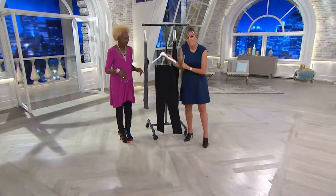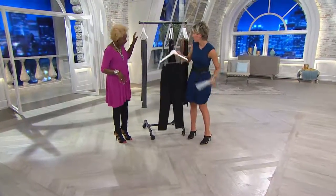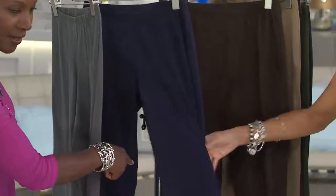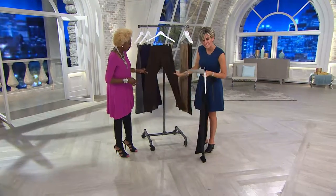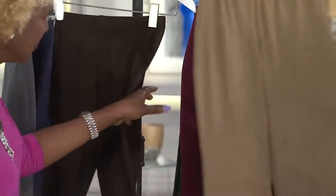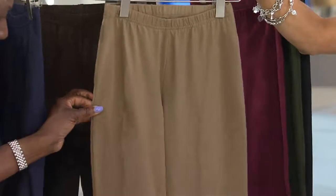Right. So here's how this goes. If you order smoke, you get smoke boot cut and black slim leg. If you order navy, yes, you're going to get boot cut navy and slim leg black. So chocolate. If you order what we call our chocolate, chocolate's boot cut, and it's going to come with a slim black. Then if you order this, which we call our safari taupe, that's the boot cut, and a black slim leg.